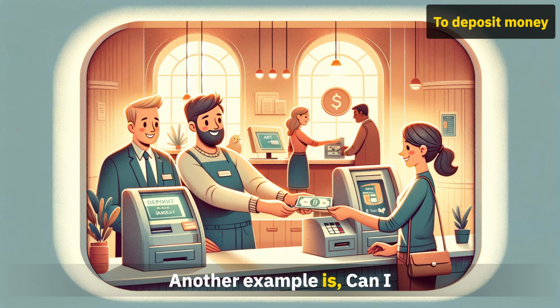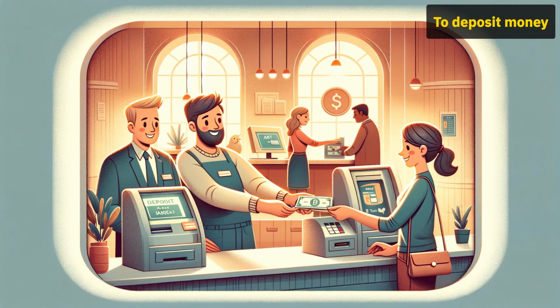Another example is, "Can I deposit money without filling out a slip?" which might happen in some modern bank branches. Essentially, depositing money is the process of moving your physical or digital funds into your bank account for safekeeping. It is an essential activity whenever you want to keep your money secured and perhaps earn interest if it is a special kind of account.